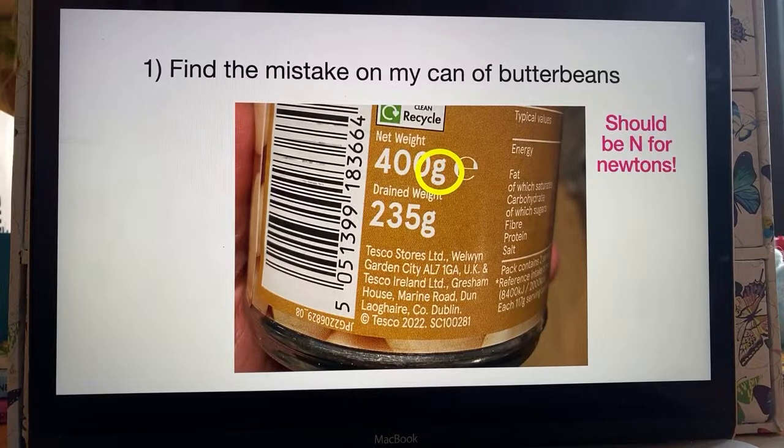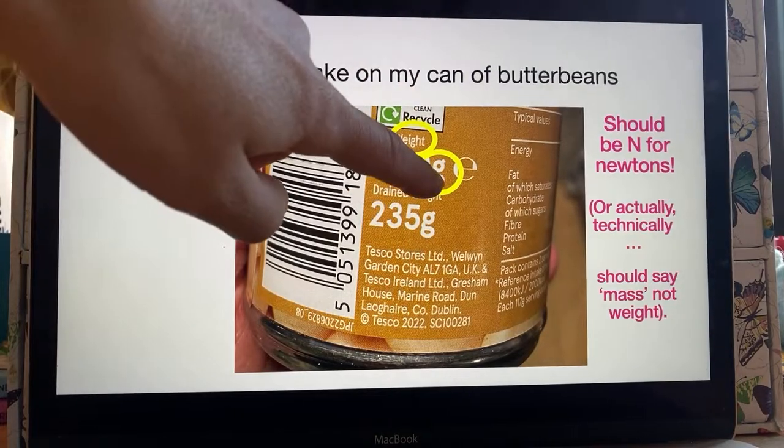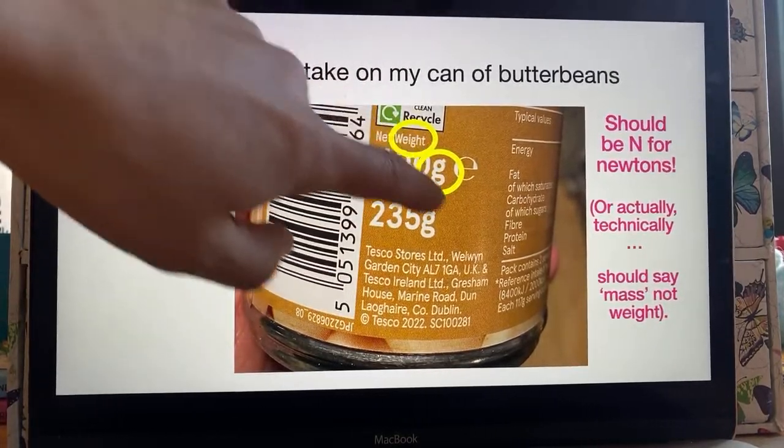If you've been doing my IGCSE physics lessons, then you could also have said, which is technically more correct, that they should not have said weight. They should have said mass. So grams is right, but it's not the weight. But well done if you picked up on the fact that you can't have weight measured in grams.